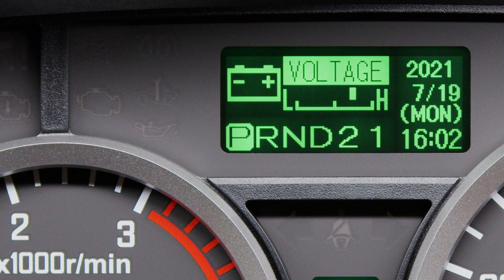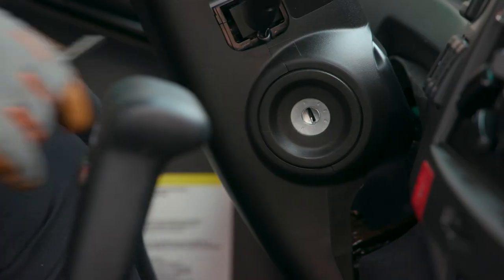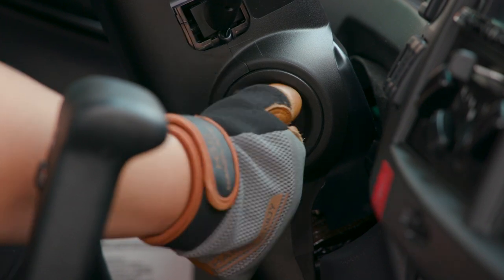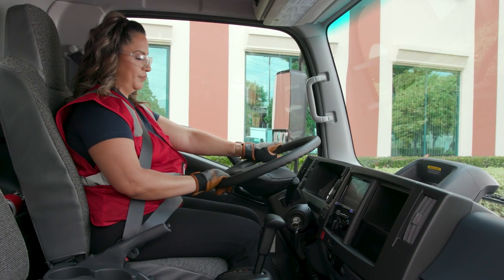The indicator will illuminate green if the oil level is sufficient. If it's red, check the engine oil dipstick before proceeding. Add oil as needed. Verify that the parking brake is engaged. Then start the engine and allow it to idle for about 10 minutes. This allows the fluids to warm and circulate so your readings are accurate.